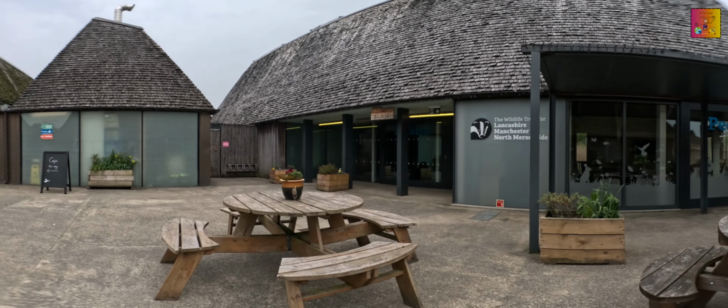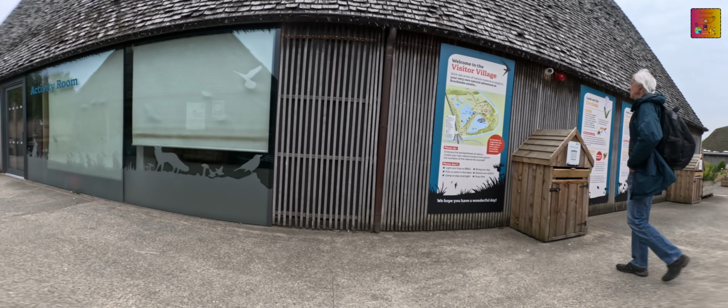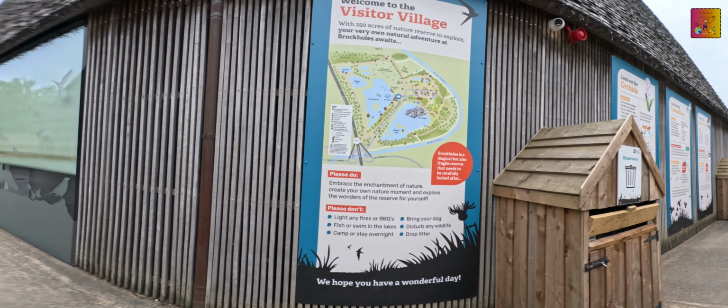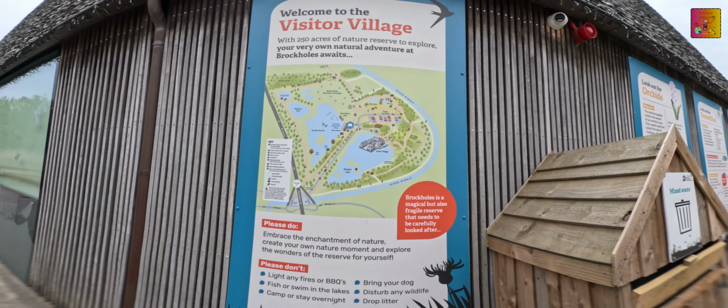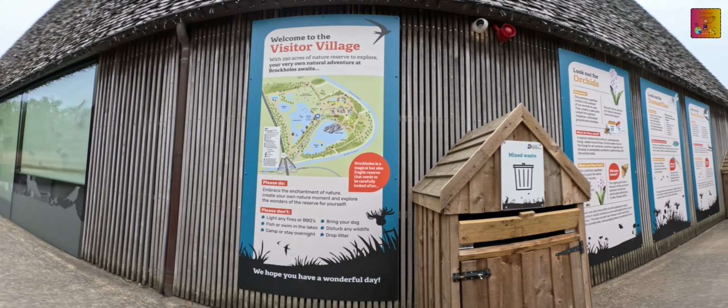Join me as I set out to explore and uncover the hidden gems of Brockholes Nature Reserve in Lancashire, and see if I can find all the best spots before time runs out. Tucked away in the heart of Lancashire, Brockholes Nature Reserve is a true gem waiting to be discovered. This stunning reserve offers a tranquil escape from the hustle and bustle of everyday life, with its beautiful landscapes and diverse wildlife. As you step foot into Brockholes, you'll be greeted by the sweet songs of birds and the gentle rustling of leaves, setting the tone for an unforgettable adventure.